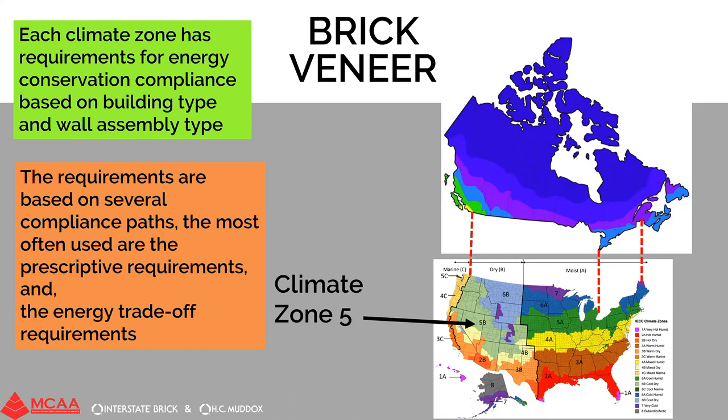So we're going to talk about climate zone 5, which is a broad sort of band across the upper Midwest, going up into the northeast and all the way up into the northern part of Washington state. And the United States is divided into sort of 3 zones. There's the marine zone over on the west coast for sort of the upper 2/3 of the west coast. Then you've got the Intermountain West, which is considered a dry zone. And then from the Midwest over to the East Coast, it's considered moist.